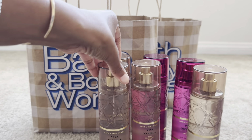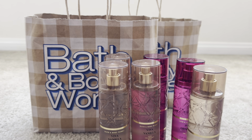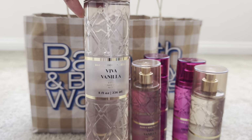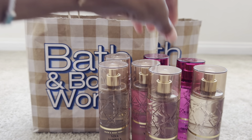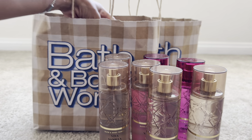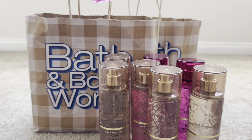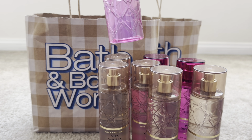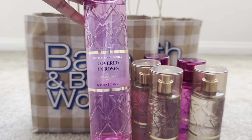Another Viva Vanilla. And that one is perfect for layering with so many other fragrances. So good. Viva Vanilla. I definitely think it's more of a heavier fragrance, maybe for fall going into winter. I think it may be a bit too rich with that little bit of smokiness, the amber. It may be a little bit too heavy for summertime. I typically like to wear fresh, bright, fruity scents in the summertime, so I will hold off on that one.